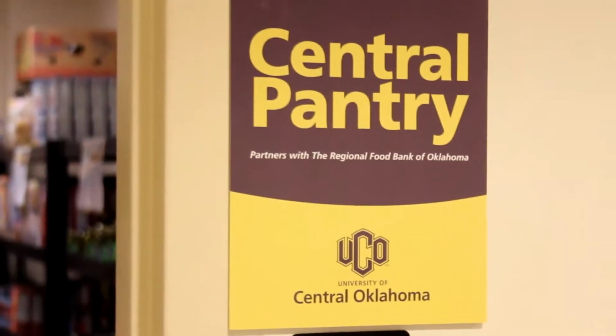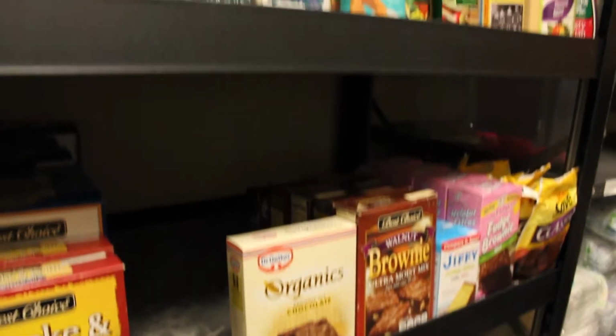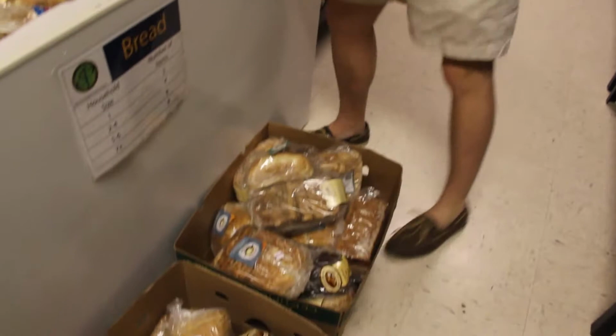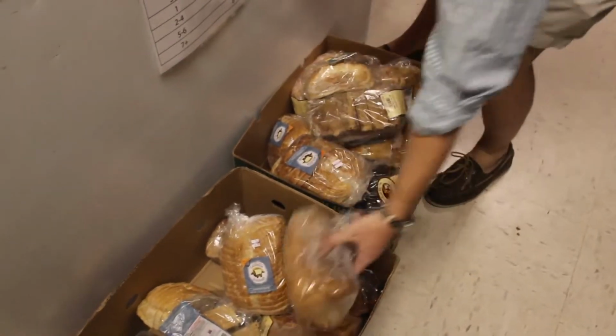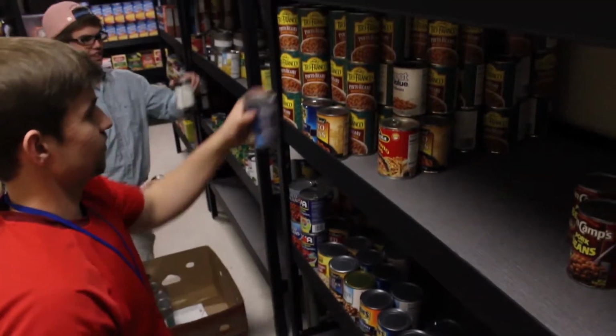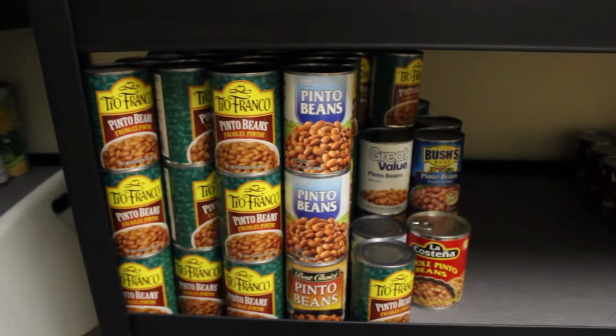Central Pantry is an organization on campus that is with the Volunteer and Service Learning Center. We developed it in 2012 for students on campus who are in need and don't have the highest income. It's to help not only themselves but their families. And this is my big project. I'm developing brochures and handouts to help get people aware of the fact that we're doing a donation drive on campus. And then I'm also going to be going to businesses to ask them for their support as well.